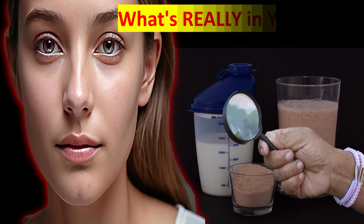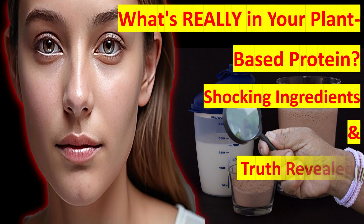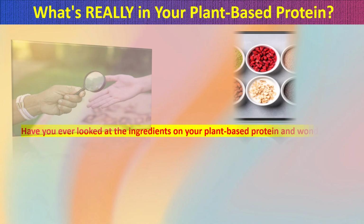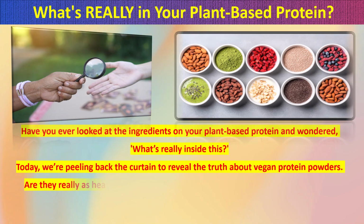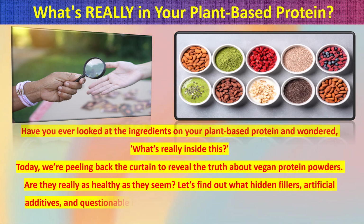What's really in your plant-based protein? Shocking ingredients and truth revealed. Have you ever looked at the ingredients on your plant-based protein and wondered, what's really inside this? Today, we're peeling back the curtain to reveal the truth about vegan protein powders. Are they really as healthy as they seem?